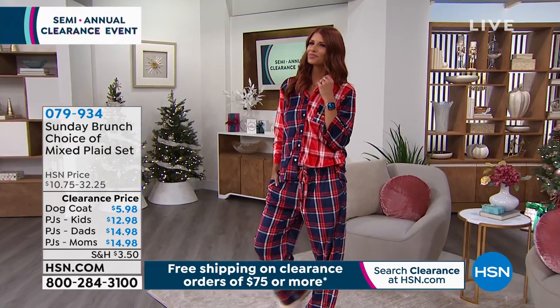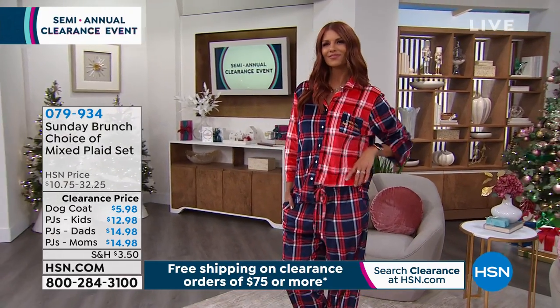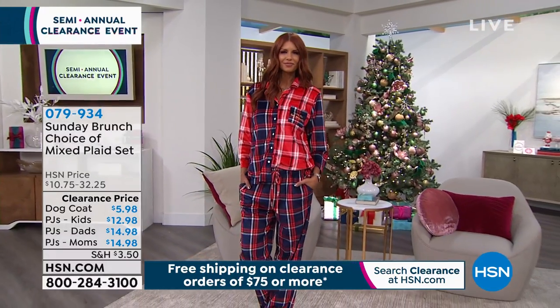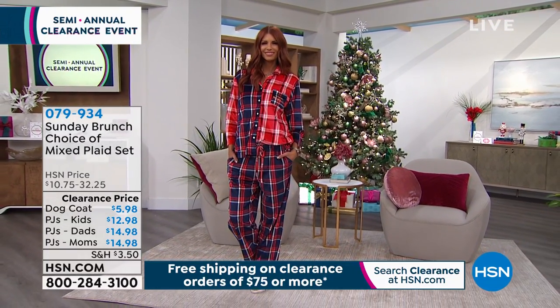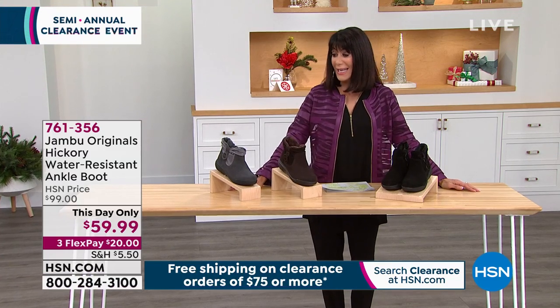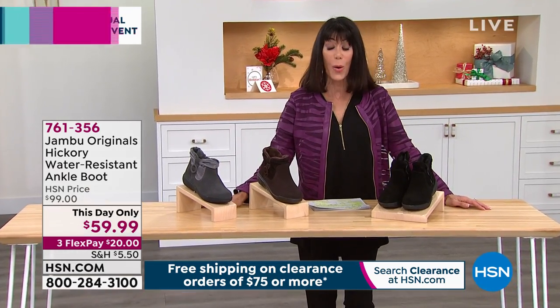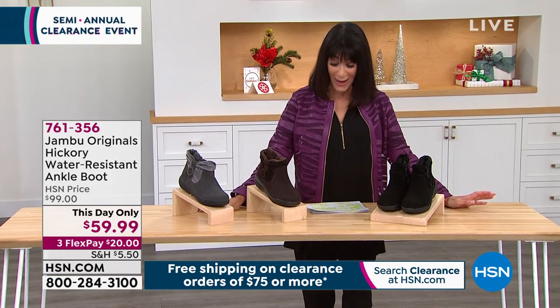But we are going to go right ahead and move into our very first item that we have for everybody today. And yes, it is. Are you set? We are going to Jambu. I love Jambu. This is one of my favorite brands. It is a company from New York. All females, so they know what we want and what we want to wear.